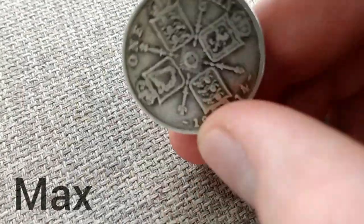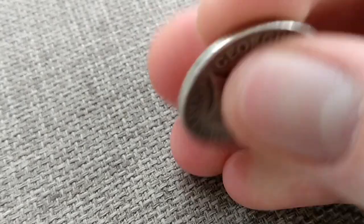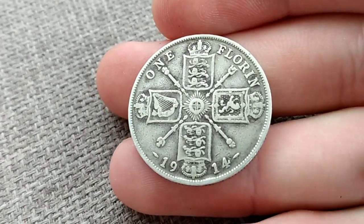This was the first coin I bought. As you can see, it's a 1914 florin. This coin is in great condition, even with the dirt, as it shows out all the detail. I bought this coin for £14.